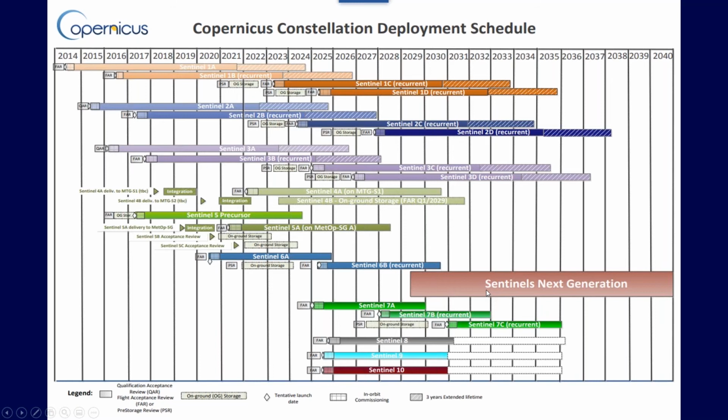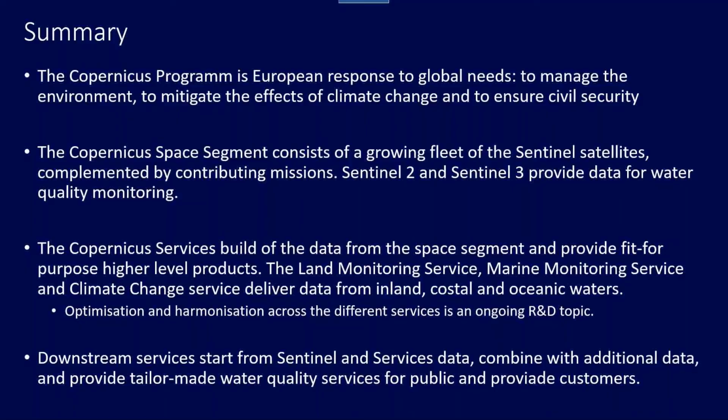This will be a continuation of Sentinel 2 and Sentinel 3 in some way, but for example, the altimeter that looks quite clear will be on its own platform, and the optical instruments will be on a separate platform. But there is a lot of discussion going on.